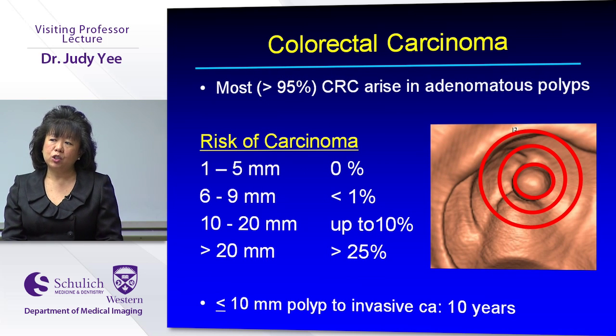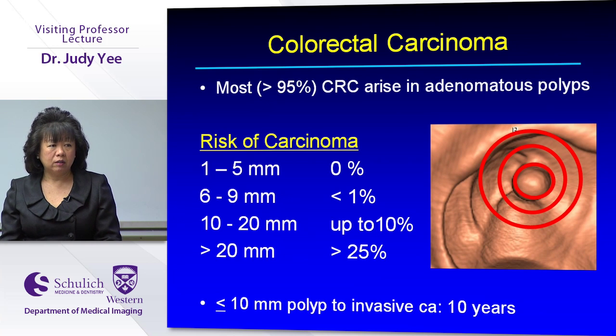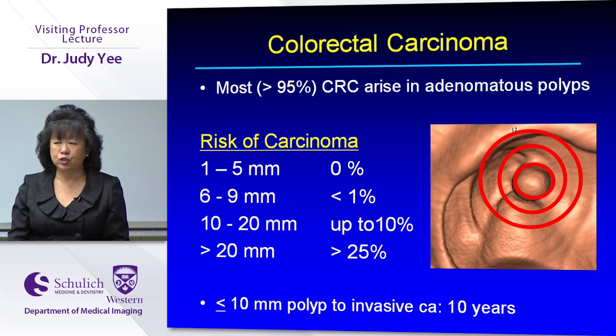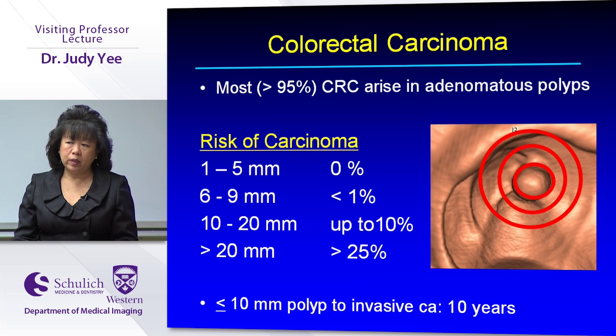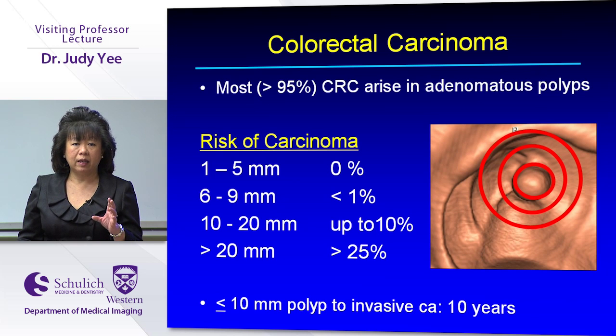Okay, so what is the target lesion for CT colonography? I think all of you know that by far greater than 95% of colorectal cancers actually arise in this precursor adenomatous polyp. And this is where size does matter, right? So in a diminutive 1 to 5 millimeter polyp, there's actually a 0% risk that it's malignant, all right? 0% risk. That's why the American College of Radiology recommends that you don't need to report anything that is below 6 millimeters.